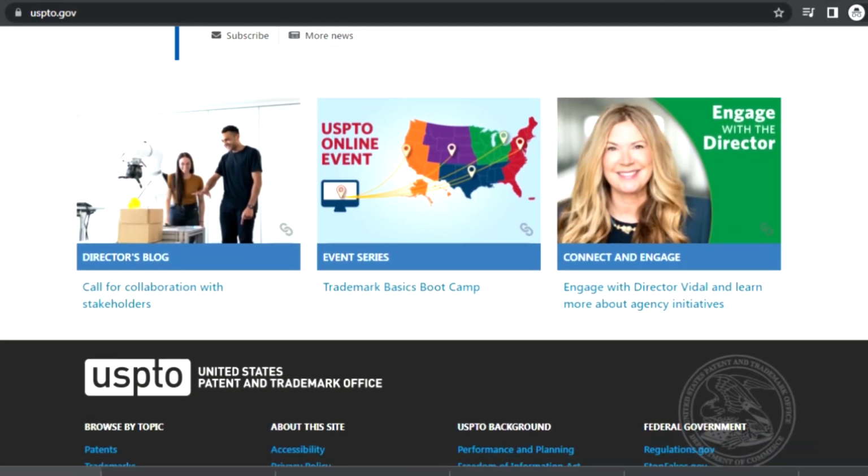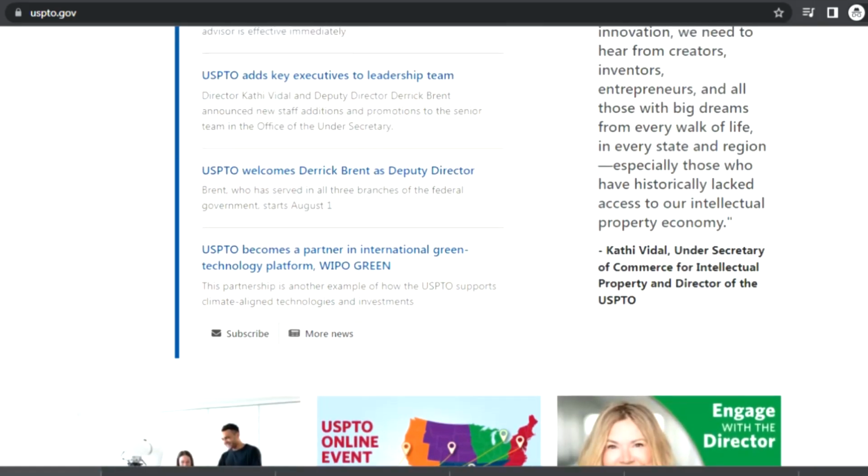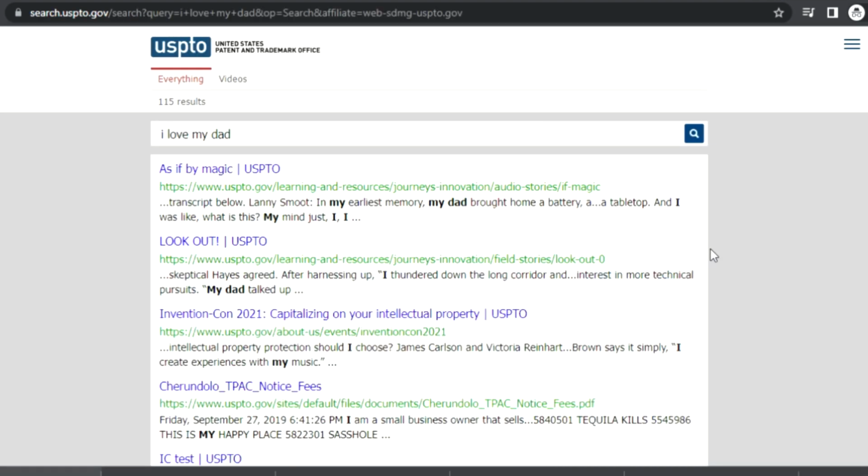Let's go to uspto.gov to see if this works. You can see that the phrase "I love my dad" has not been trademarked. Thus, we are set to go. After publishing this design, let's create only one shirt, to make sure that it doesn't violate any trademarks. If it were taken down, only a garment would be deleted.